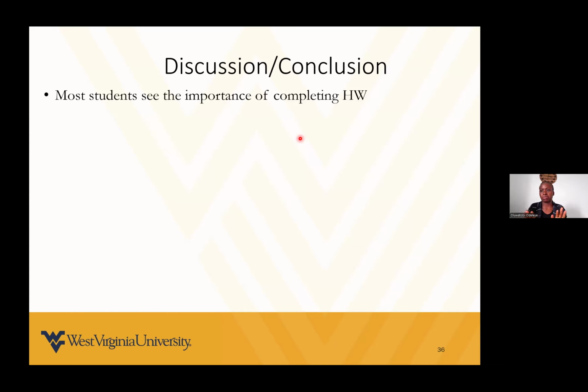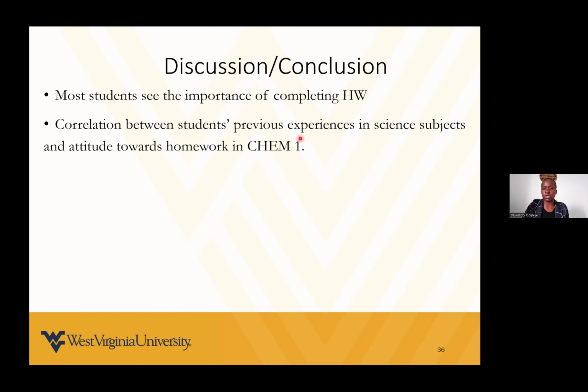Now, we can argue about whether they see the importance of completing it completely correctly or not, but they think it's important. Hey, we need to do this to learn the content. There is a correlation. We found a correlation between students' previous experiences in science courses and their attitude towards homework in Chem 1. So students that are coming in with, we did homework in high school, we're doing this, are more likely to expect to do homework in Gen Chem, their first semester in college, versus those that didn't.